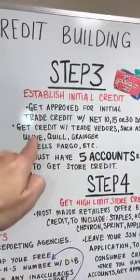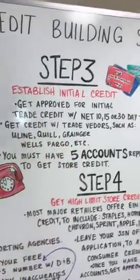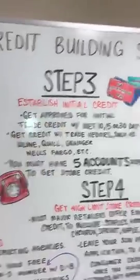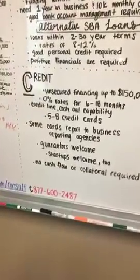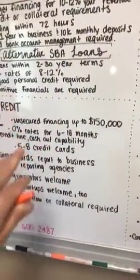One, we use sources like Uline, Quill, and Granger to place 1 to 3 orders where they'll approve us without actually having to come in and provide a personal credit check or guarantee. Or we use our good credit, our 680 FICO score, to get 5 to 8 credit lines that report to Dun & Bradstreet, Equifax, Experian. Even as a startup, we're able to get up to 150 grand, and we shortcut the process there.